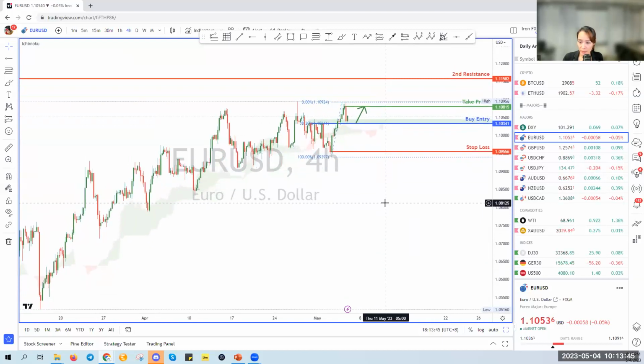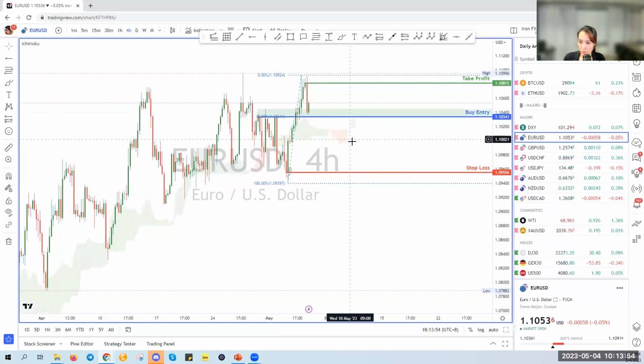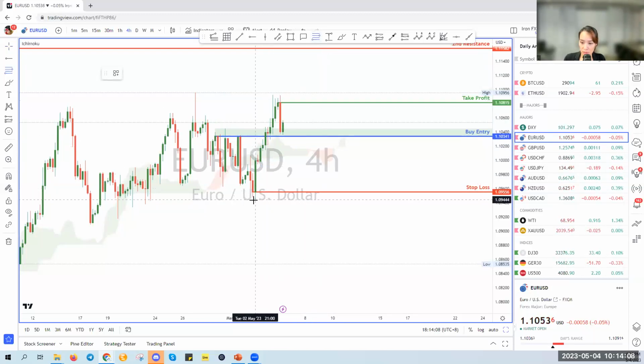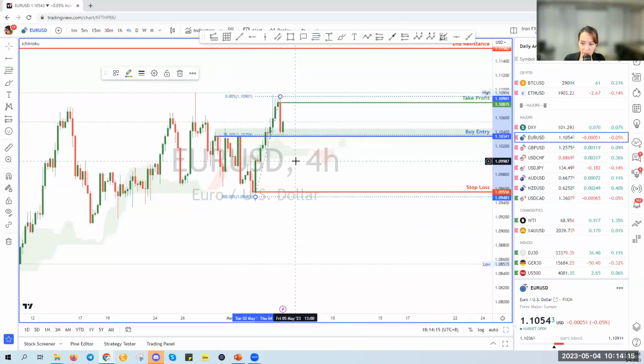Yeah, I just made the analysis before the session. So this is my view, which is price already bounced off from my buy entry, which is my first support. Okay, and then I draw the Fibo from here to here, and you can see that it lines up very nicely at 38.2%.